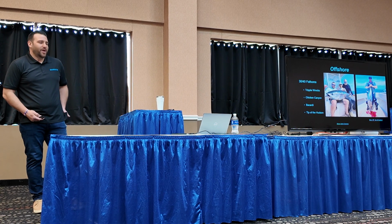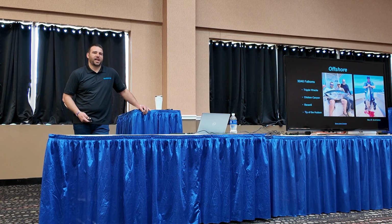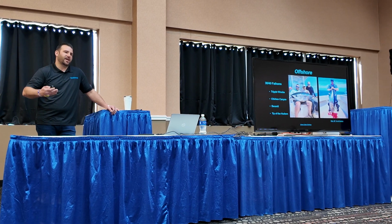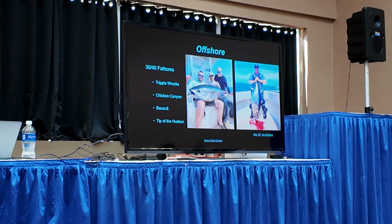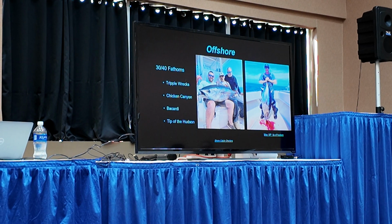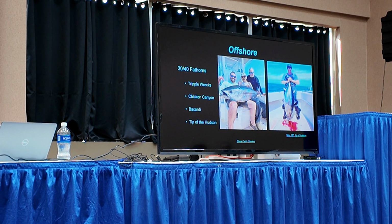So offshore, I kind of mentioned this a bit earlier, 30, 40 fathoms. You want to watch the water temps early in the season, in the next month or so here. If we get any eddies that kind of push into the Hudson, that temp break on the flats in that 30, 40 fathom line is a good area to start. The last few Mays, like I said, we've had some good catches out there and a couple really good days. Triple Rex, Chicken Canyon, Bacardi, all good areas to look early in the season.